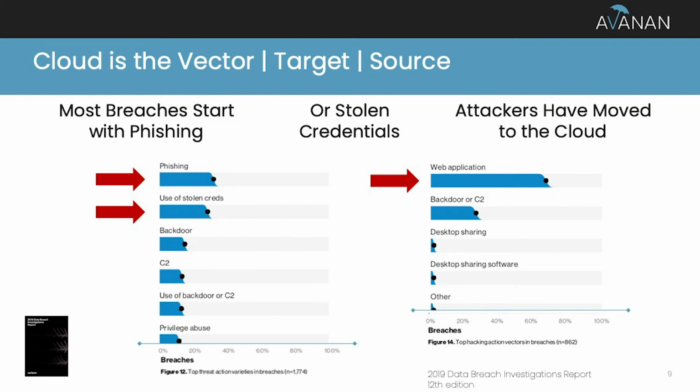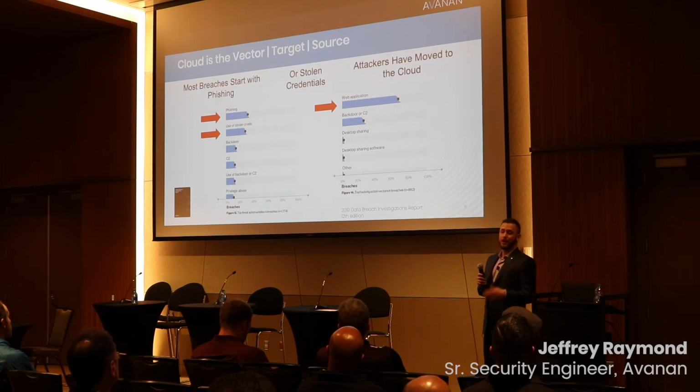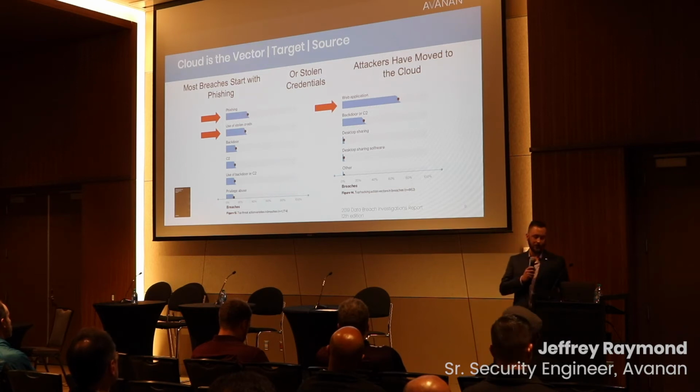Even more proof here, most breaches start with phishing. And next behind that is use of stolen credentials, which they typically go hand in hand here, right? Web application is the attack vector. They're going after typically Office 365 or Google Suite. They're no longer having to do these Trojans and command and control. It's mostly just web applications they're after. You can do a lot with credentials.